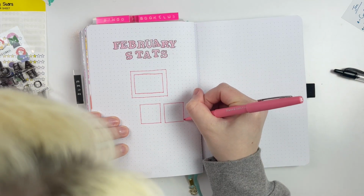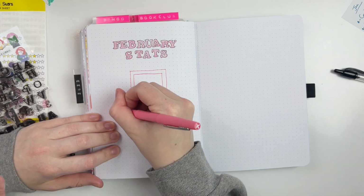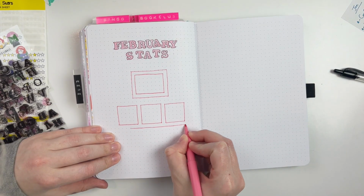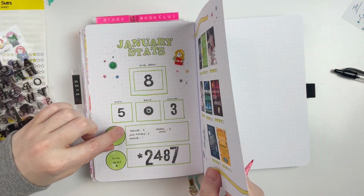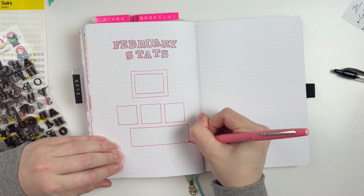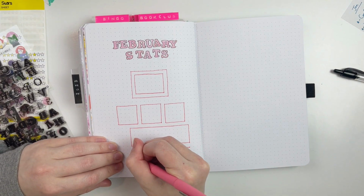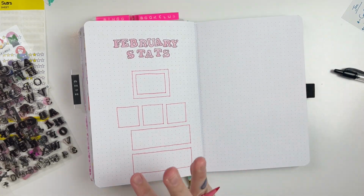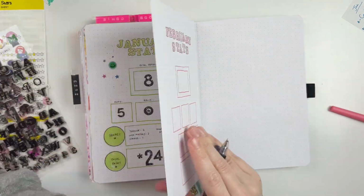I stamped out my month. I outlined it, that I'm adding in my squares. For me, y'all probably already know, I'm not looking for perfection, so I don't mind the kind of wonkiness of my rectangles and my squares. It doesn't bother me. I kind of like it, in all honesty, and I just can't be bothered getting out a ruler or something and trying to make it all perfect.